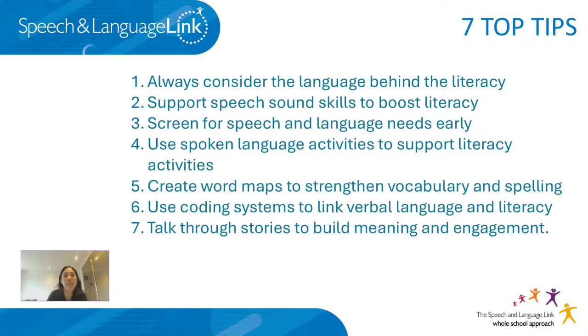The last top tip is talking through stories to build meaning and engagement. So talking about the pictures, the stories and the tricky words builds understanding and makes reading more meaningful. And I'm sure you'll do this anyway, but it's good to keep doing it lots and lots. So what you can do is pause during reading to ask questions. You can explain new words in the moment. You can encourage predictions and emotional responses, and you can do even more with it.